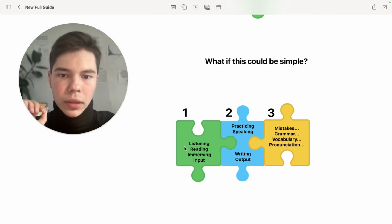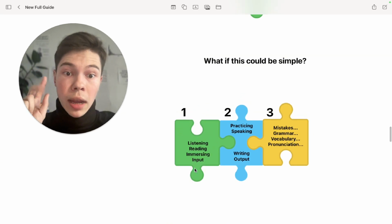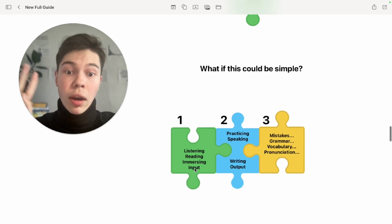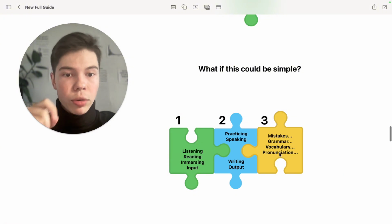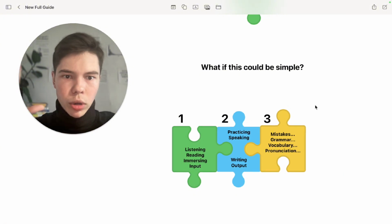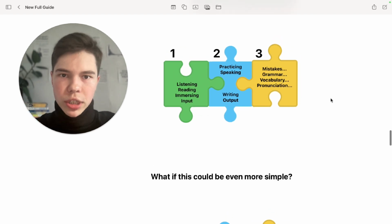For example, listening, reading, immersing, and input is the first piece of a puzzle. Then comes practicing speaking, writing, output, and all of that. And then mistakes, grammar, vocabulary, and pronunciation. So I'll explain what it means in a second. Because what if this could be even more simple?